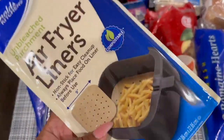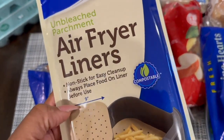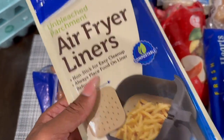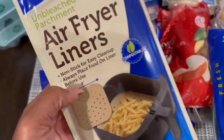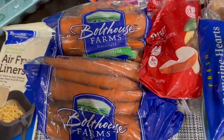Y'all, I did purchase a new air fryer during Black Friday, y'all. It was like half off, and I've been in the market for an air fryer for some time now. We've been saying we're going to get an air fryer because I just hear how much easier it is to make meals with your air fryer. So I got some parchment paper or air fryer liners for the air fryer. So yeah, stay tuned for those meals as well.